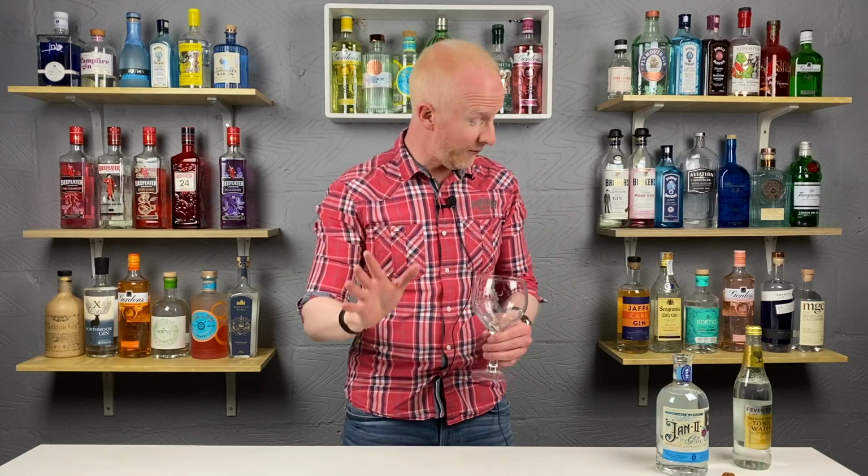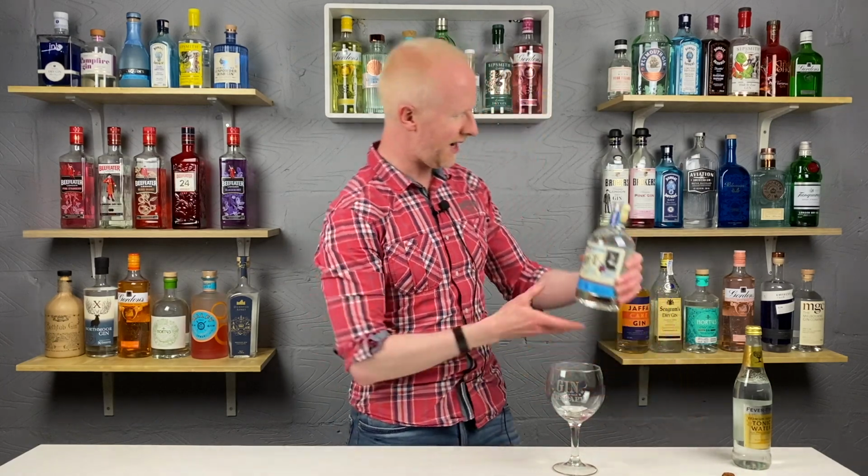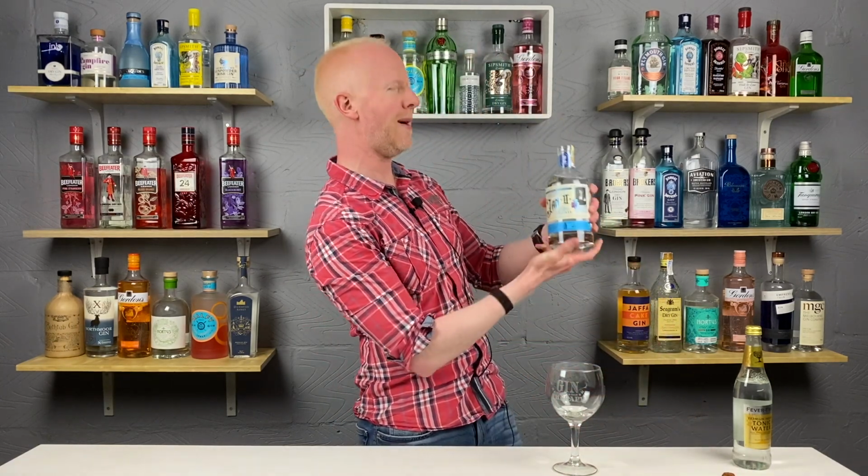Do you know what? Pardon the rather clumsy expression, it smells like gin with balls. It's not actually that strong, it's only about 40% ABV, but it's got something like a bit of grunt in there. Yeah, I think it does smell a little bit like it has been in there for a while. I don't know, what does it say on here? It says something about a year here, 1648. Maybe it was bottled in 1648, we don't know.